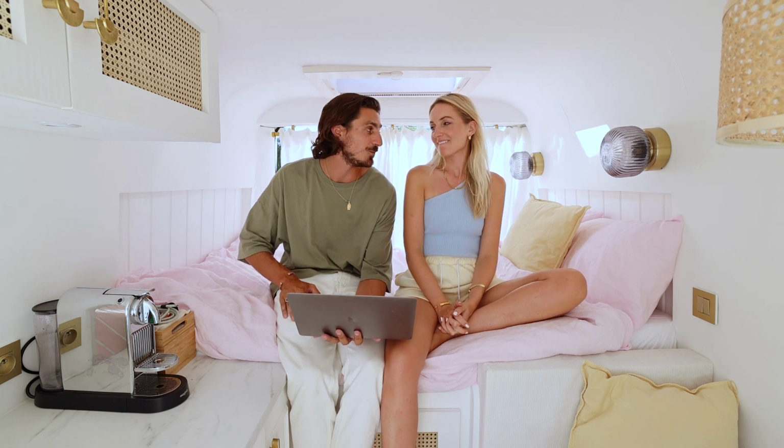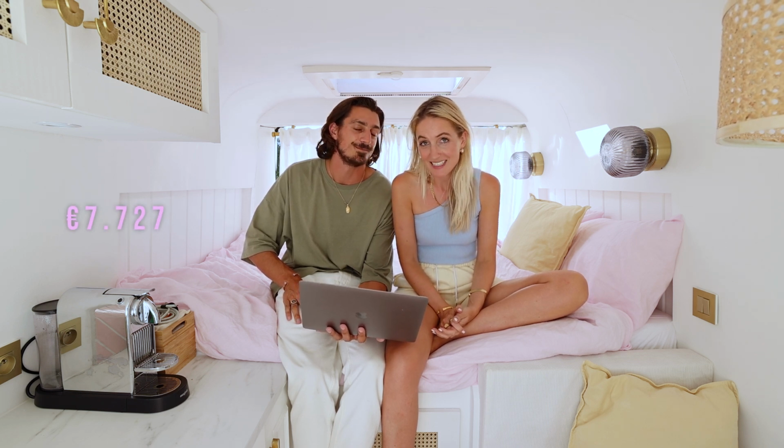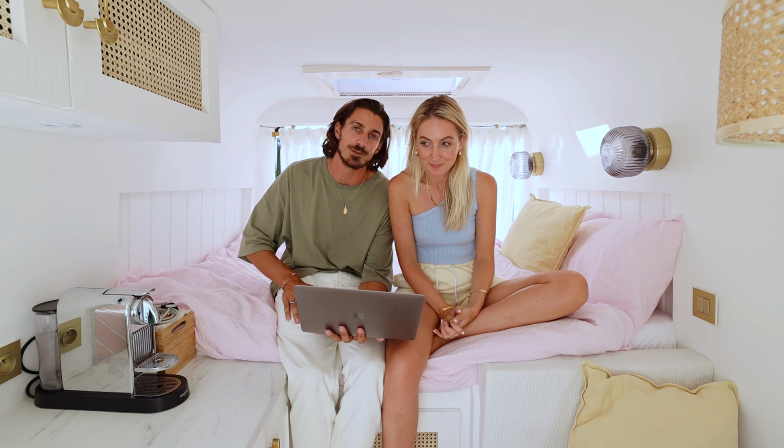But how much did we actually pay for? So we only paid 7,727 euros for the conversion. We also paid for the van. Yes. So we paid 27,000 in total. And we got for free 11,674 euros. So for the complete conversion, we got more for free than we paid ourselves. Which we are very, very thankful and grateful for.